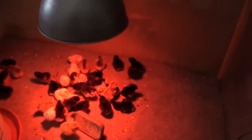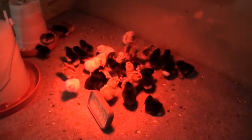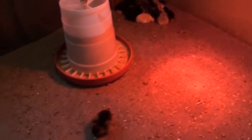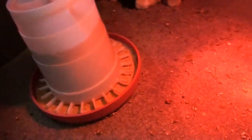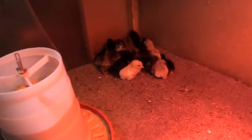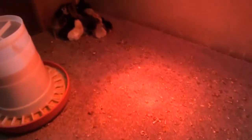Okay, these are our newest chicks here. These ones hatched out just a few days ago. And we keep them in here, and we separate the young ones from the older ones, just so they don't get picked on. And what's up with this little guy? He kind of got left behind. Oh, come here, little one. Go in with your family. There you go. Get all nice and warm. I guess they're warm enough because they're out of the light.